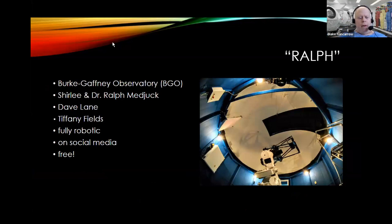The BGO stands for Burke Gaffney Observatory, and Reverend Burke Gaffney was the person that is considered the founder of the astronomy department at St. Mary's University in Halifax. So the whole observatory has been named after him. Now, the Medjuk family, they were very instrumental in the setup of the observatory.